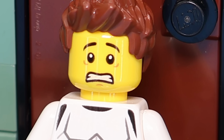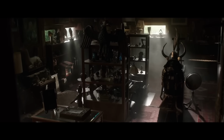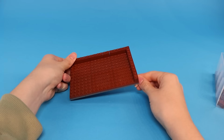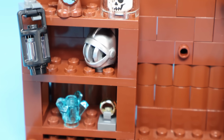Luckily, Jason could escape, but there's one final room remaining. He enters a room with shelves full of old junk. If you're not familiar with this, it's the Warren's artifact room from The Conjuring. This is the room where we can find Annabelle and shelves filled with a bunch of stuff. So I built some walls out of wood and added 2 shelves with some cool artifacts. There's a cursed heart which never stops beating and some other cool items.